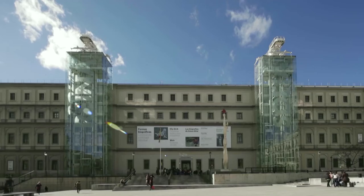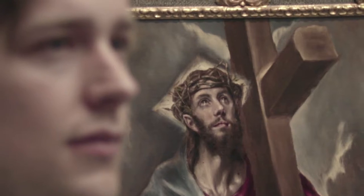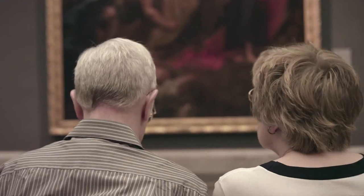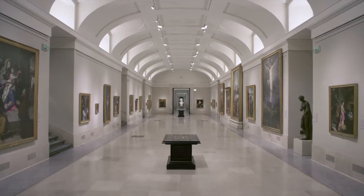And the Reina Sofía Museum, where visitors can view Picasso's Guernica, as well as other works from the last 100 years. Together, these three museums offer a fascinating overview of the history of Western painting and make Madrid one of the global capitals of art.